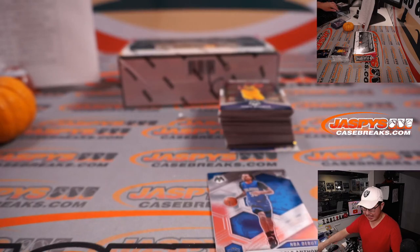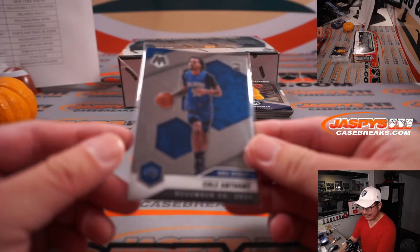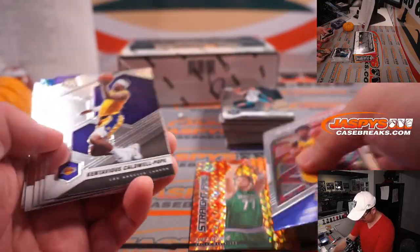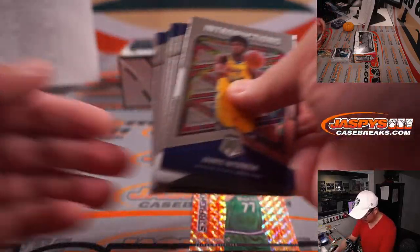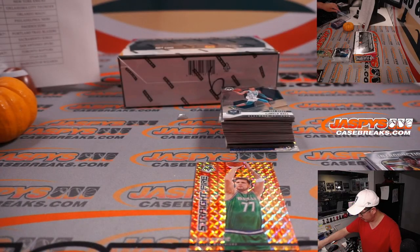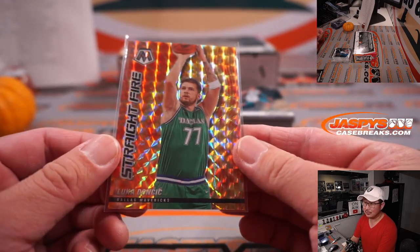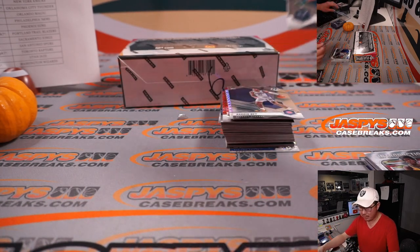We'll be topping for the Knicks, David B., and Cole Anthony for Orlando. It'll be also for David B. Another Jayshon Tate for Houston. That's going to be for Francesco. Not yet. Not every night yet. We're working towards it. There's straight fire, Luka Doncic, Dallas. Ken with that one. That card is on fire.